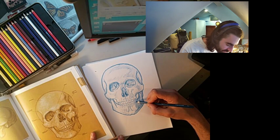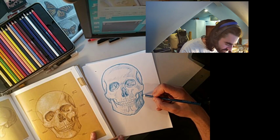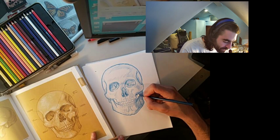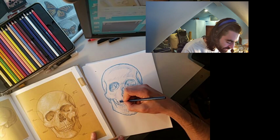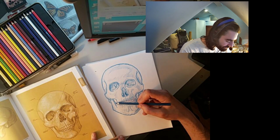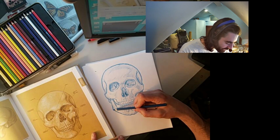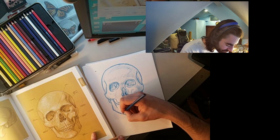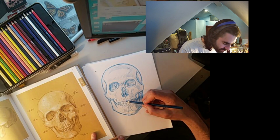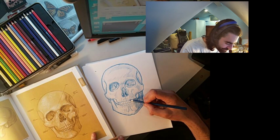Not that teeth are hard to draw or anything. It's just you gotta focus. We're designed to easily be able to see when someone's got jank teeth. So, no offense to anyone whose teeth are jank, but everyone's different. If it really bothers you, get braces if you can afford them.